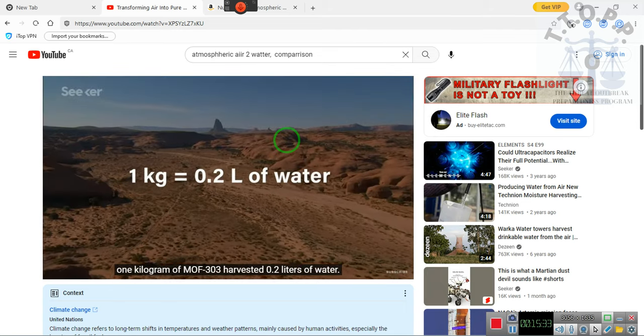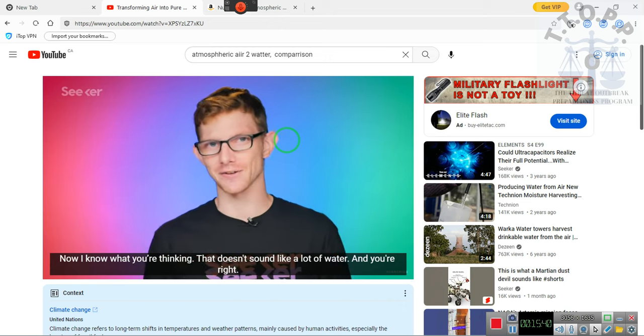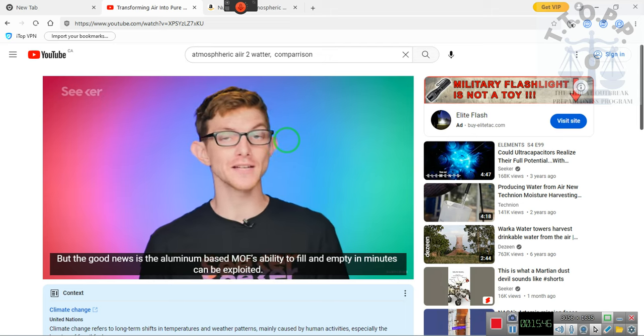Using the same passive technique in a harvester left overnight in the Arizona desert, 1 kilogram of MOF-303 harvested 0.2 liters of water. Now, I know what you're thinking. That doesn't sound like a lot of water. And you're right. But the good news is the aluminum-based MOF's ability to fill and empty in minutes can be exploited.